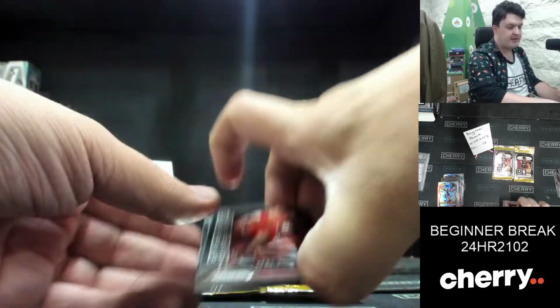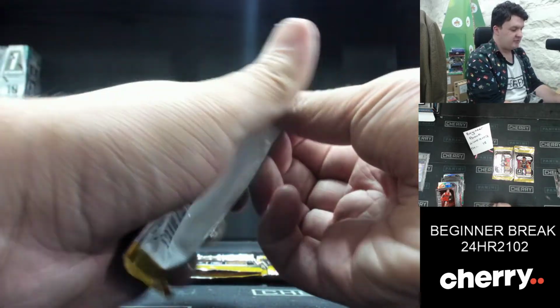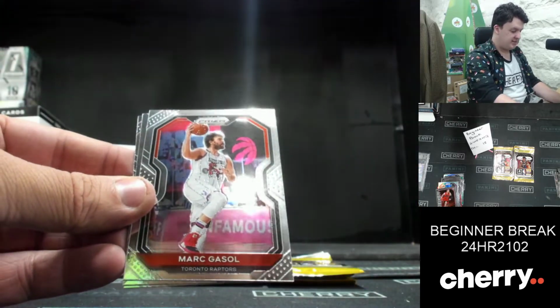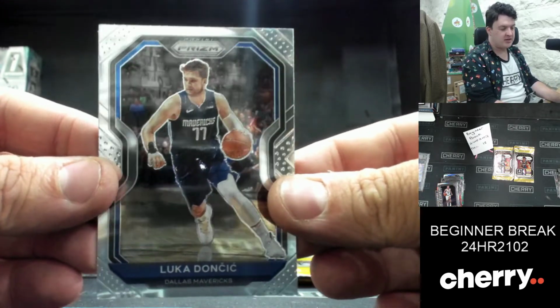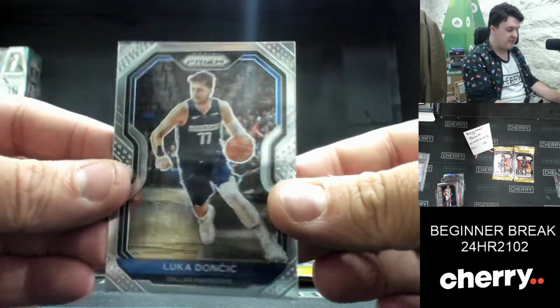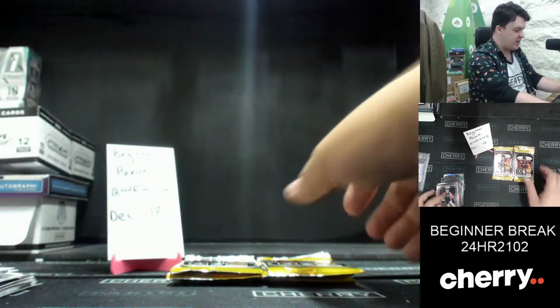Boxes often contain a preset amount of autographs. Malachi Flynn, Royce O'Neal. And in the case of Prism Retail, this does contain one autograph. So that is the one autograph to expect from the box. Ben Simmons, Marc Gasol, Emergent, RJ Hampton, Luka Doncic. Luka Doncic, LeBron James, and amongst others are special situations where we do send the base cards of these players to make sure that the high-value base cards are in your collection.